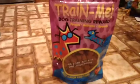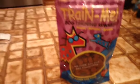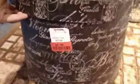And then I got some little training rewards for the puppy. And I got some of these little towels there. And then I got this little hat box. And I like these for my closet. And it looks like that. And this was only $4. So I thought it was kind of cute. Just to keep stuff in.